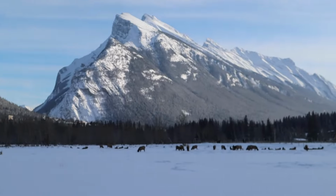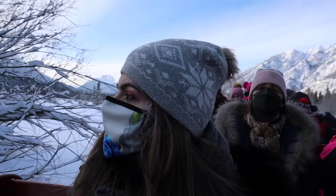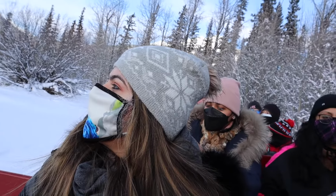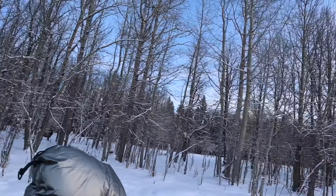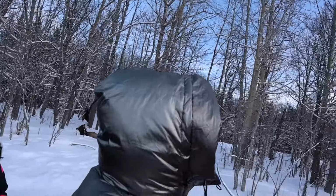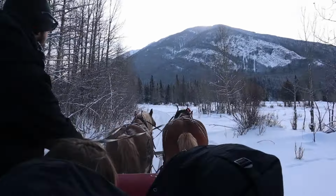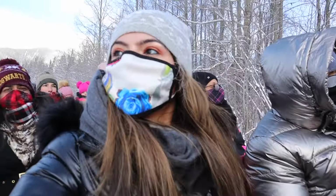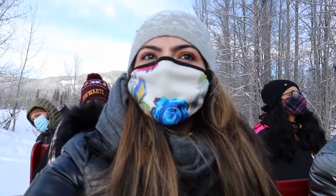Rundle's one of my favorites because the movie The Revenant with Leonardo DiCaprio was filmed there. They're younger because they're looking at us, they're kind of wondering what we're doing. And the one up front here does not have a care in the world. Yeah, I do. But also, if you're not into hiking, we have the gondola. So that's the Banff gondola, or whatever you want to call it, just gondola.